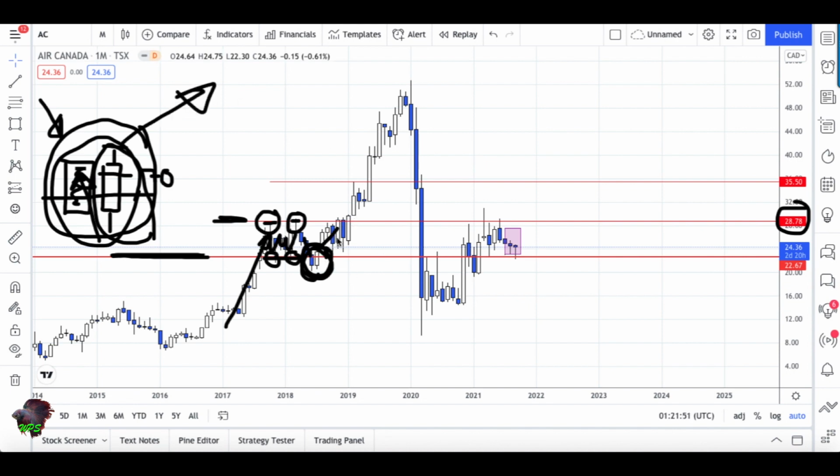Market took off, and after a couple of fights between the bulls and bears, bulls won. We broke this level. The bulls closed the price above this level, so the full candle. So we have something like this. This was the resistance. The price was closed by bulls on the other side of the resistance, and the market just took off, okay? So that's how it works. This is how you read these patterns, okay?